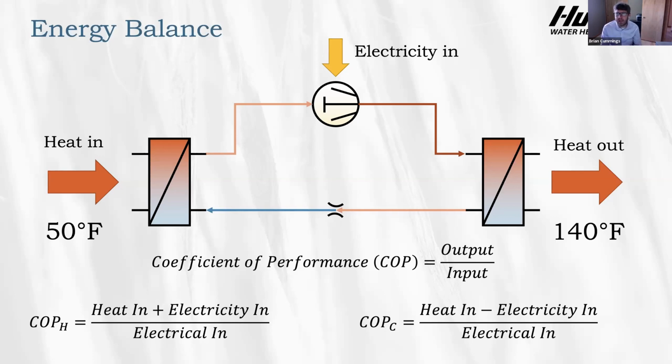What it really is doing is taking low-grade heat. Let's say it's 50 degrees outside; it's able to take that heat, run it through this cycle, and we're able to get 140-degree hot water out. That's something you could never achieve without a heat pump in between. You could only heat it to 50 degrees, if that, in regular thermodynamic processes. So really, you're taking low-grade heat, putting some electricity in, getting high-grade heat out, and only paying for that electricity. So it looks like it's very efficient.